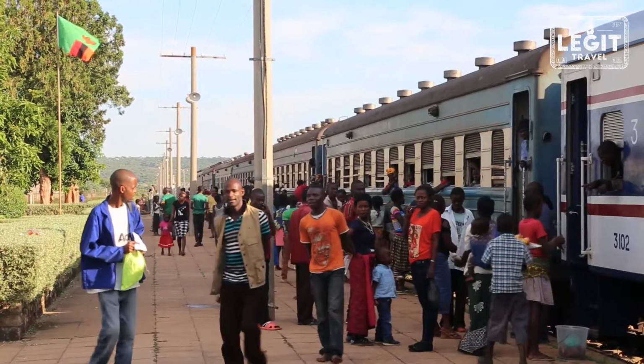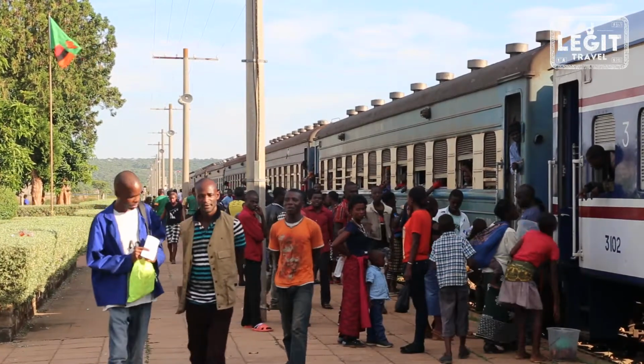Now this is actually made very simple when you're on the train, because if you're coming from Tanzania to Zambia, you stop in Tanzania, the immigration officials come on and stamp your exit, and then about 15 minutes later the Zambian officials come on and issue you with your visa, which is $50.